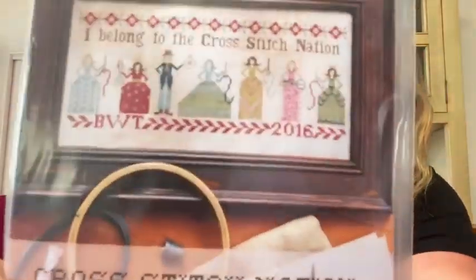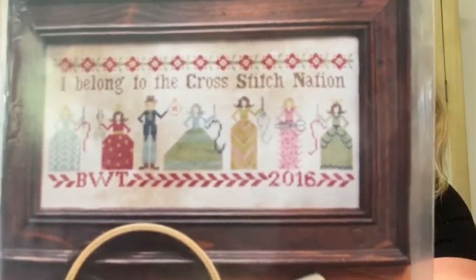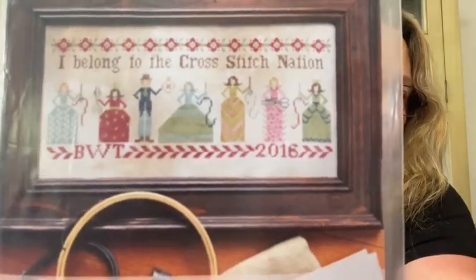Some of these are a surprise. Oh yes, this one I've got a picture of. This is I Belong to Crossstitch Nation, again by Heartstring Samplery. This one I've admired for years and I finally started. So I did a bit more of this one.